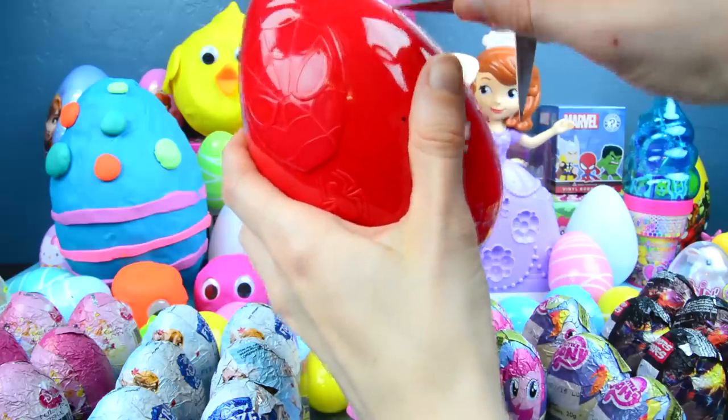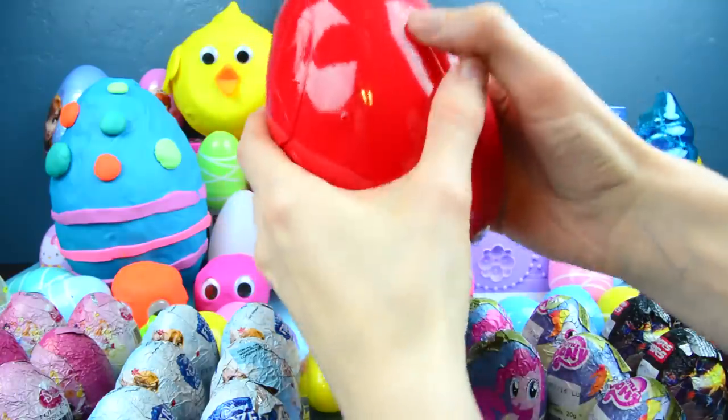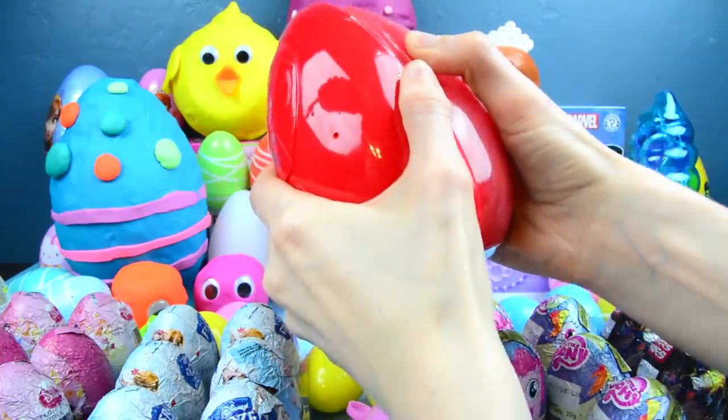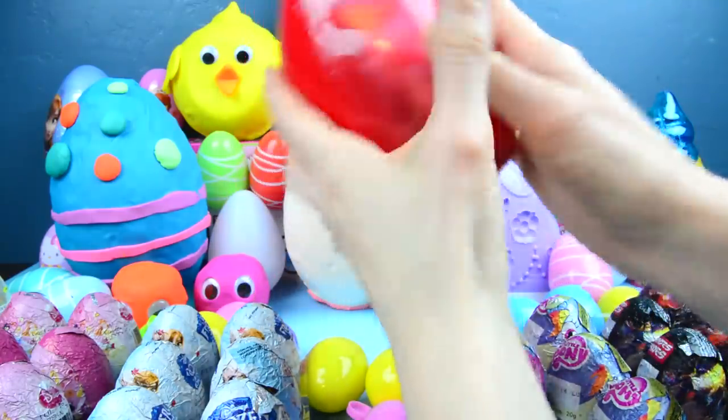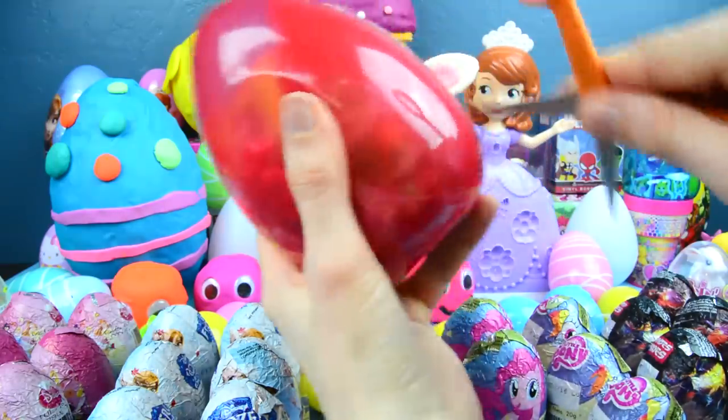We just love Easter, huh? Yeah. It's one of our favorite holidays. Definitely. The flowers are coming out and it's fun. Oh my goodness. They make these hard to open. Probably for good reason.